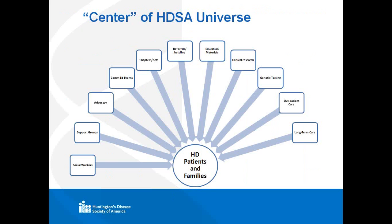What's at the center of the HDSA universe is the HD patients and families that we all represent. As you can see in this slide, everything that we do or support, from long-term care, educational materials to advocacy, and all the great work the social workers and support groups do, all centers on the HD patients and families. It made sense that any new research program should do the same.